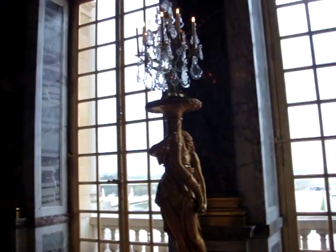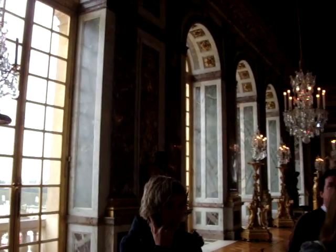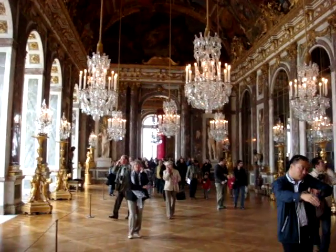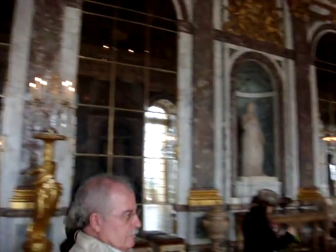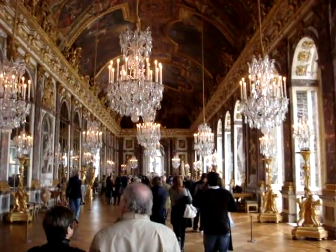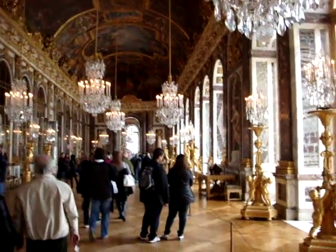And now, once again, just looking out towards the area of the gardens and back down along the Hall of Mirrors where we've just come from. So it was in here that the Treaty of Versailles was drawn up after the First World War, in 1919. It's also in here that after the Franco-Prussian War in 1871, the Prussian Republic was declared.